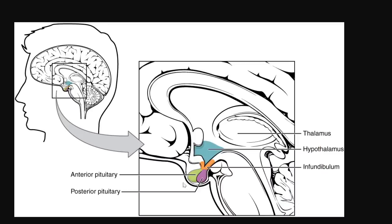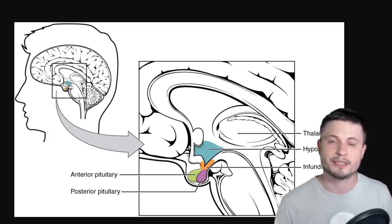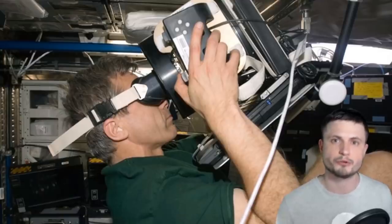So first of all, the pituitary gland that you see right here is responsible for various hormones that are secreted by our body. These hormones often regulate things like growth, blood pressure, they also regulate sexual activity, water and salt concentration, metabolism, and quite a lot of other things. So the changes in this gland could produce quite a lot of various conditions, and some of them unfortunately could be detrimental to human health.